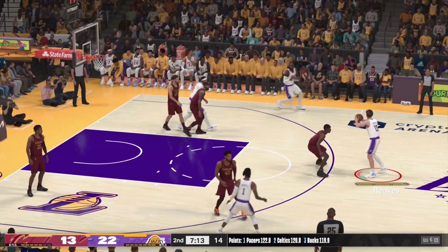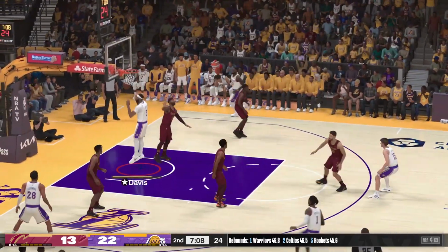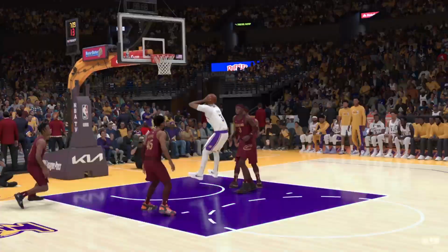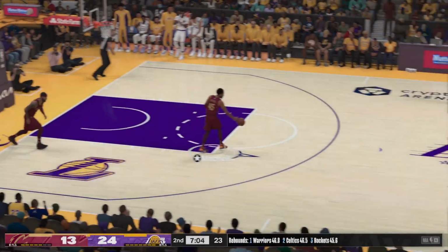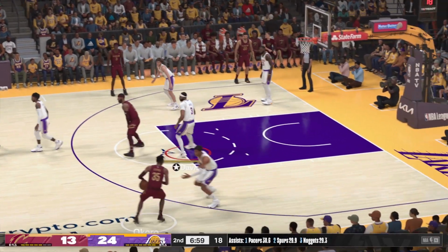That's a big time move. Braun for three. Nope. Rebound, AD. Davis. And he throws it down. That's the hard work you love to see from a star like AD. Never gave up on the play. Quarter number two and about a minute in. Lakers by 11.